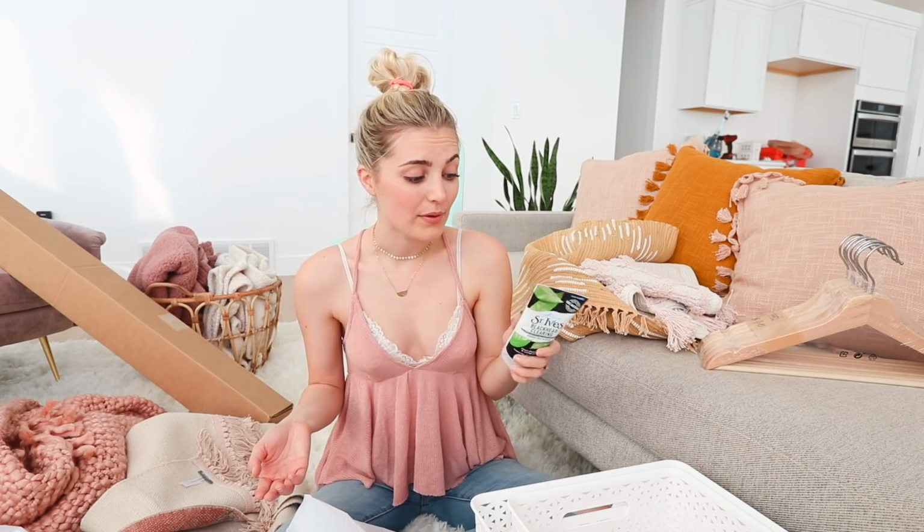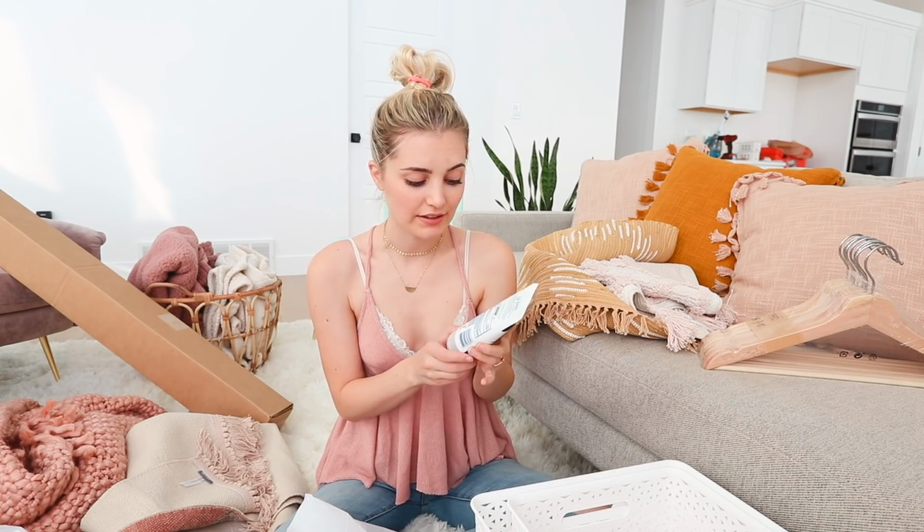When we were cleaning stuff out, we were trying to make sure that we were getting rid of everything we didn't need. And so I went to pack this and I looked at the expiration date and it had expired December of 2017. So I chucked it, got a new one.